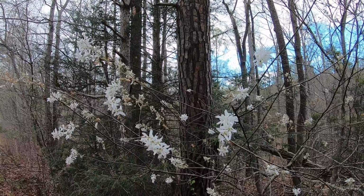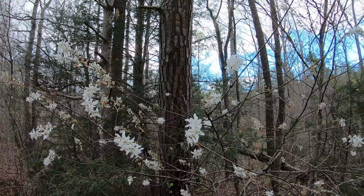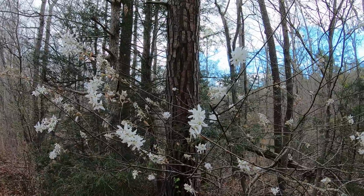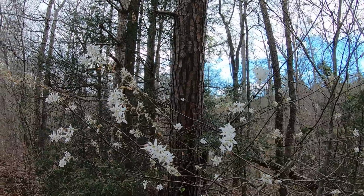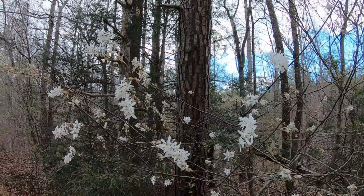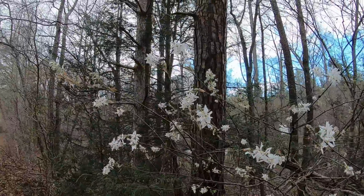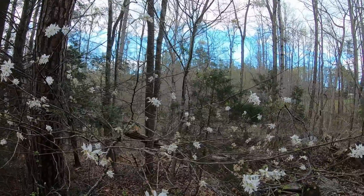In fact, this tree also is called a sarvis. Southern Appalachian pioneers would change the E sound in serviceberry to a much harsher ah sound and call it sarvis instead of service. So when it was time for the sarvis, this particular tree would be blooming. Hence serviceberry. Some of the old timers still call this the sarvis tree. So now you've got a little bit of Southern Appalachian history to think about as well. Really interesting species, and this is one of our harbingers of spring. Serviceberry, Amelanchier arborea.